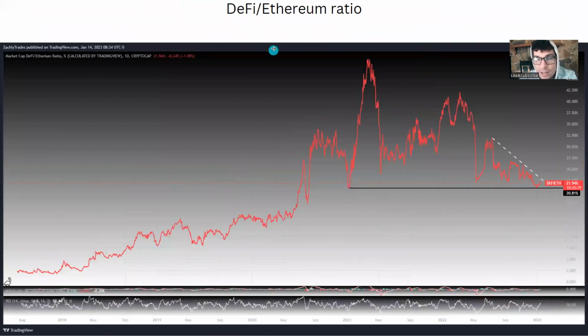Right here, this is the DeFi to Ethereum ratio. You can see that we're close to breaking this trend line right here. We're very close to testing this trend line for a third time. The more times you test a trend line, the weaker it gets. So we're going to see also if the DeFi to Ethereum ratio can really break out.